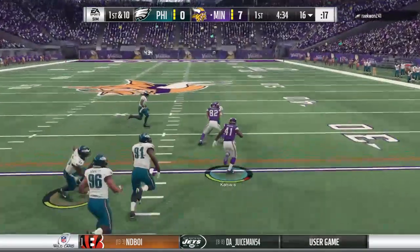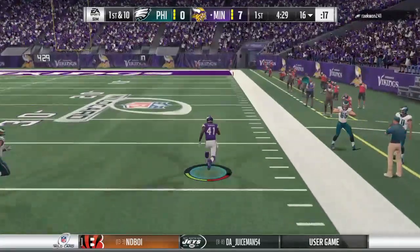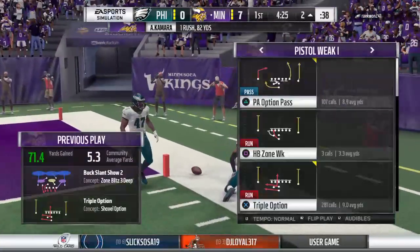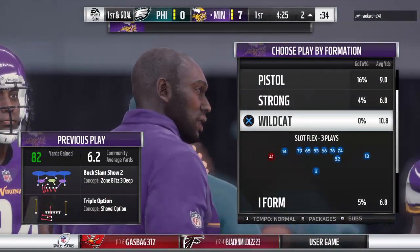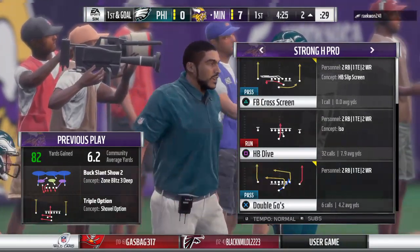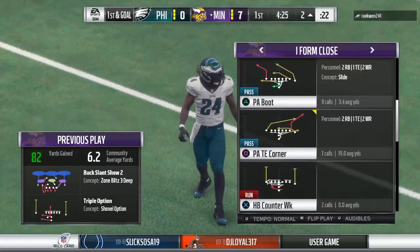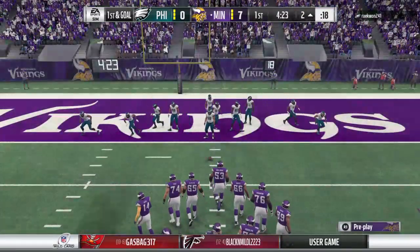The first carry now. This is Alvin Kamara. And finally out of bounds all the way down at about the 2. A big play there off the option. 82 yards. From the 2-yard line now, it's 1st and goal.